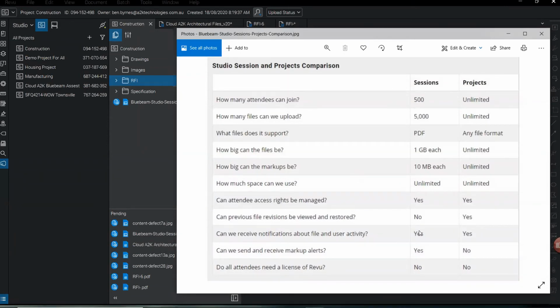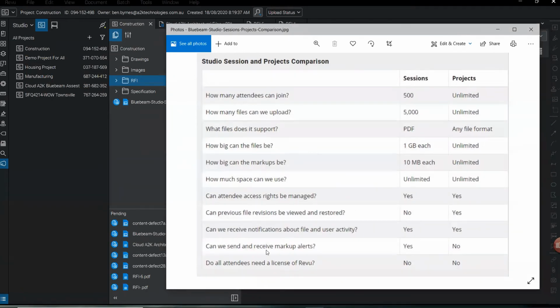You can set it up so that you will get notifications about your file and the user activity. It's a good idea, particularly if you're a host, you can get a daily update of who's been in there, how many RFIs they've lodged, etc. And you can also track how those RFIs have been responded to. So you can make sure that you're cutting down your response time for those RFIs to like a day. And alerts as well, you can't put in alerts. Alerts are just in a session.